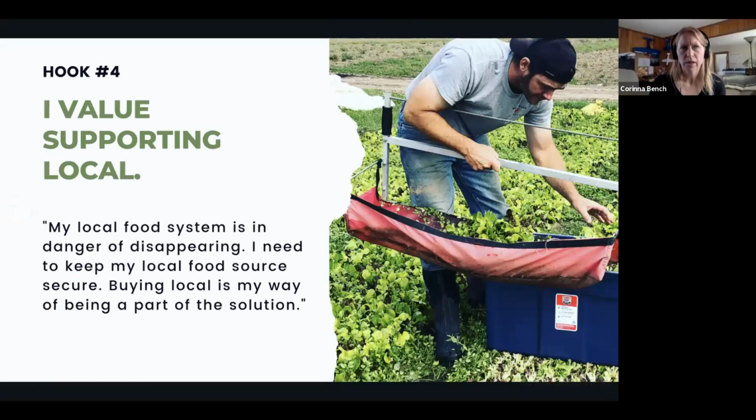So the fourth hook that we know based on research, the fourth key message that really attracts an ideal customer for a CSA, is "I value supporting local." This is really, really huge. We've especially seen it this past season when COVID hit and people were trying to get their food from the grocery store and there was nothing there. They realized that the food supply chain is broken, right? I know that I was certainly asking myself, oh my gosh, where would I go to get food if I can't get it from the grocery store? Do I know people? Do I have a local supply chain?